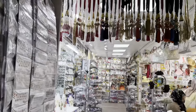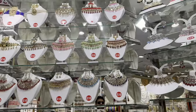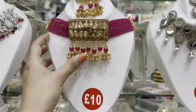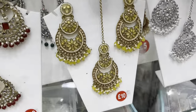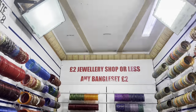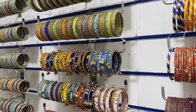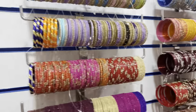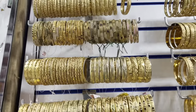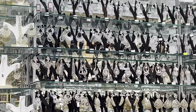So many matching sets for £20 to £25. They're really good. All this for £10. Any bangle set just for £2. And they have loads of choices. Another golden collection. Diamond sets.